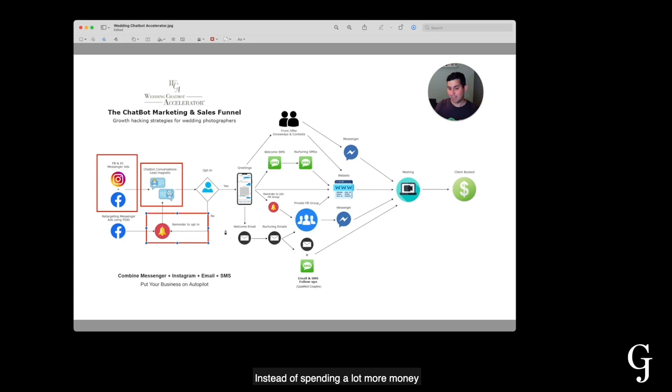Instead of spending a lot more money on retargeting people that visited your website or your landing page, you can actually set up reminders, automated messages to move the bride closer to the finish line so she can continue submitting her information to take her to whatever action you want her to take. You can send reminders every few hours based on where the bride left off submitting the questionnaire form to get them closer to opting in.